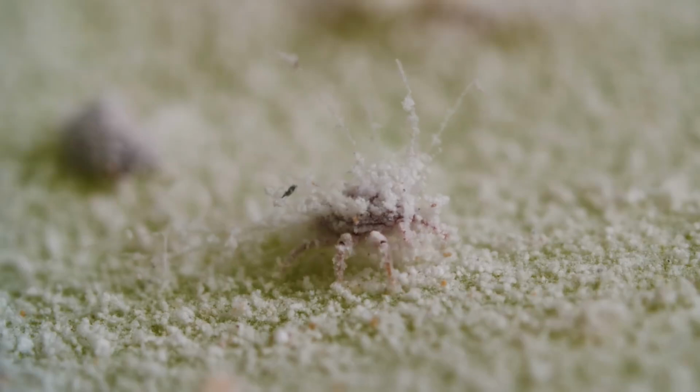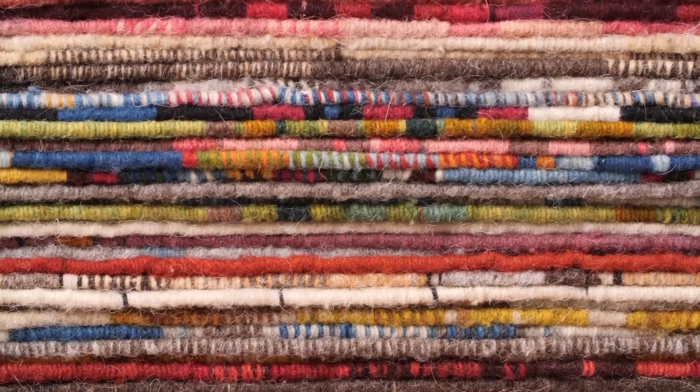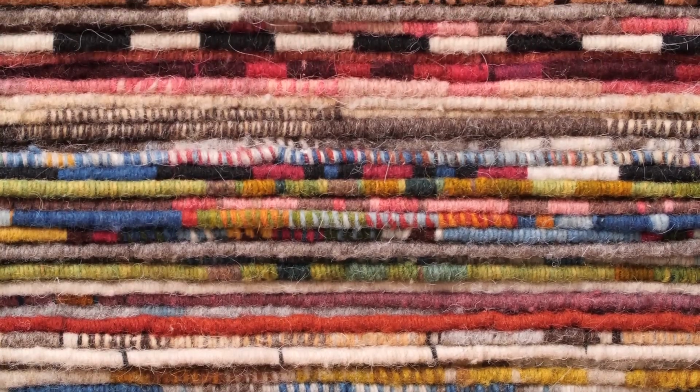The cochineal's lasting, vibrant color may be the closest the natural world has come to making a perfect red. This insect may only live a few months, but its legacy will live on for generations.